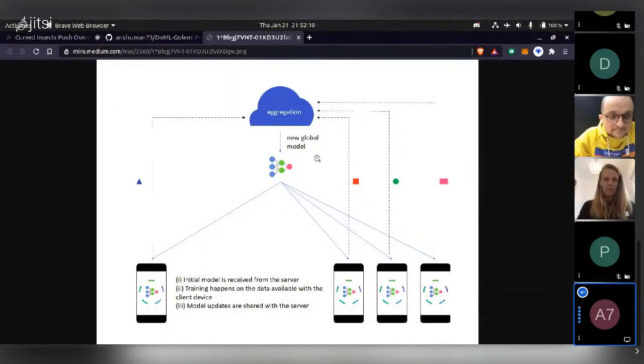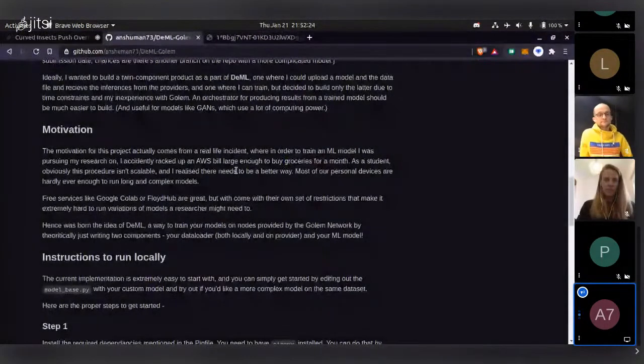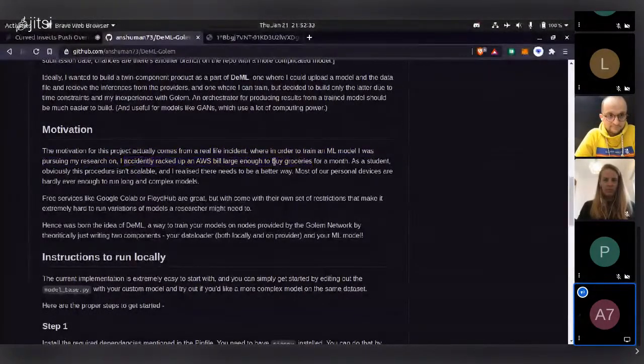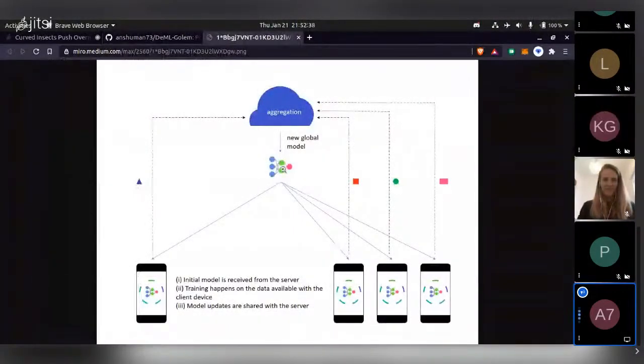I wanted to fix that. The motivation to build this project was that when I tried to run something on AWS, I ended up leaving it up online, and I racked up a really huge bill, which is enough to buy groceries for a month, to be very honest. So that was a really embarrassing time. So I decided to take what is known as federated learning.